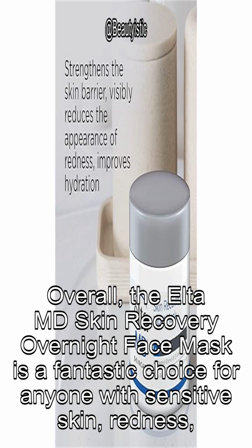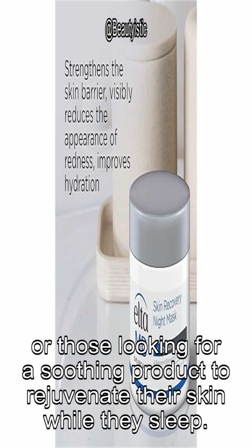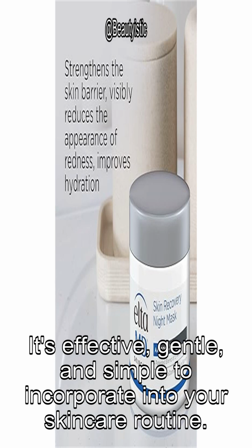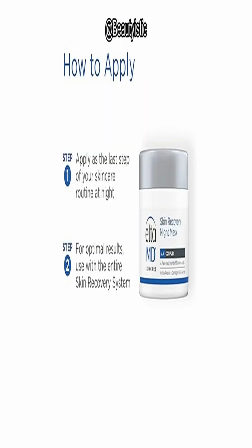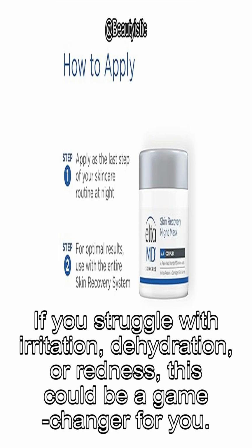Overall, the EltaMD Skin Recovery Overnight Face Mask is a fantastic choice for anyone with sensitive skin, redness, or those looking for a soothing product to rejuvenate their skin while they sleep. It's effective, gentle, and simple to incorporate into your skincare routine. Would I recommend it? Absolutely. If you struggle with irritation, dehydration, or redness, this could be a game changer for you.